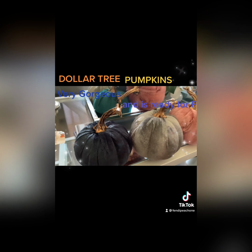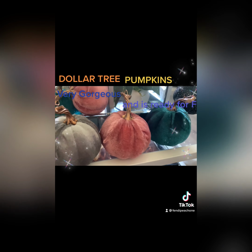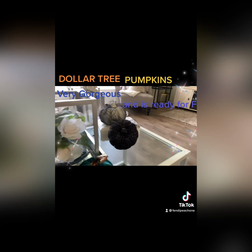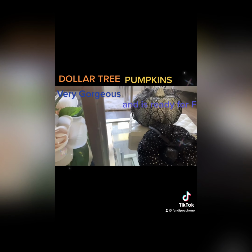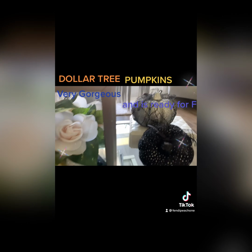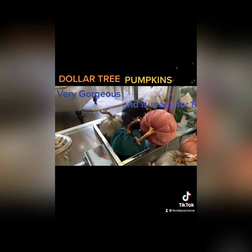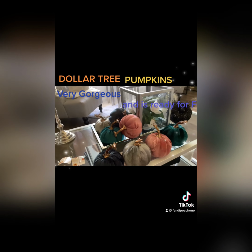And here they are. I bought two of each. They had many different kinds of pumpkins. These pumpkins came from the 99 Cent Only Store in Vegas, and I've had them for like two to three years now. How gorgeous they are. But these pumpkins from Dollar Tree, oh my gosh, gorgeous.